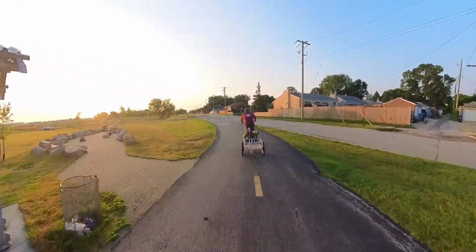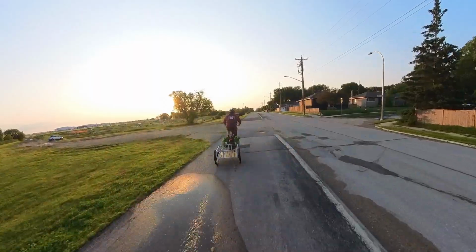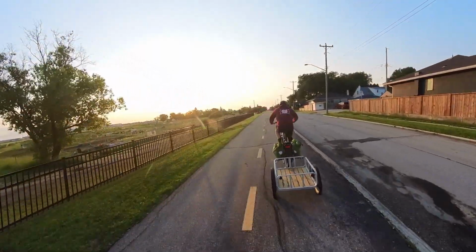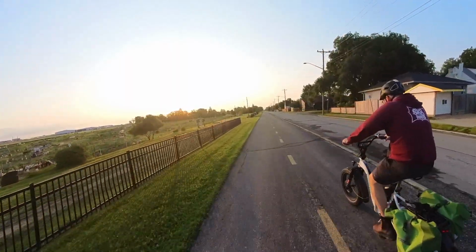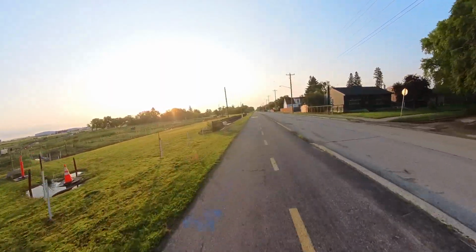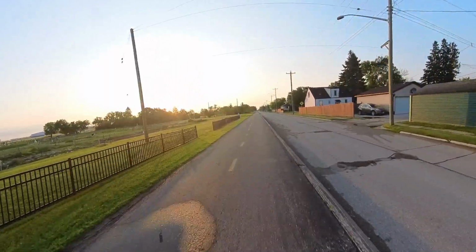Right here is Linwood Avenue, and this is the route that you will take when going to Wolseley. It's a 30-kilometer neighborhood greenway. It's currently under construction, but I am making a video showing you how to access Wolseley from this side of Portage Avenue.